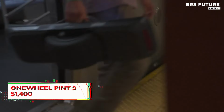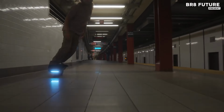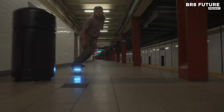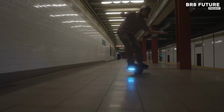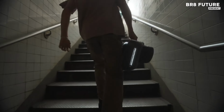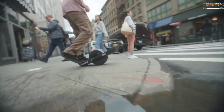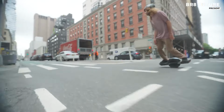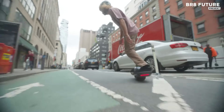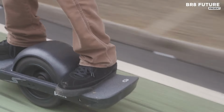Winding through wooded trails or slicing across open pavement, the one-wheel Pint S offers an electrifying ride few vehicles can match. The sensation is unique. Part hovercraft, part board sport, all intensity. It's not just a skateboard with a motor. The Pint S takes more from snowboarding than scooting and demands more attention and respect from its rider. At its core is a self-balancing electric motor that delivers surprising torque, and the board responds not with handlebars or throttles, but with the lean of your body.